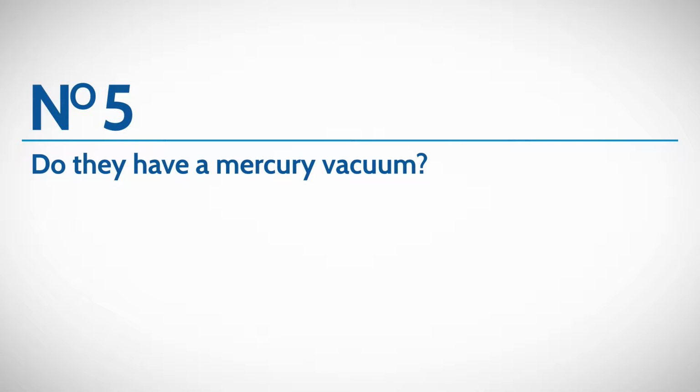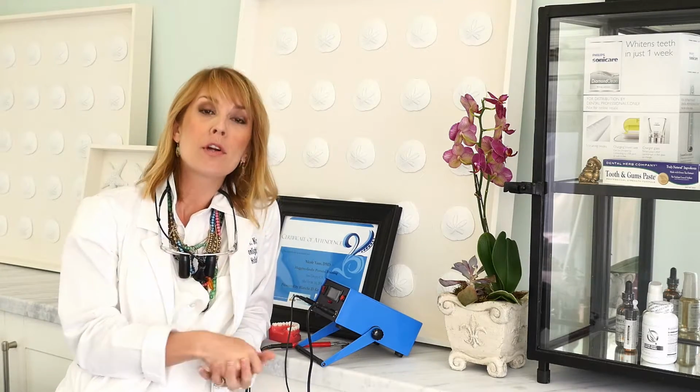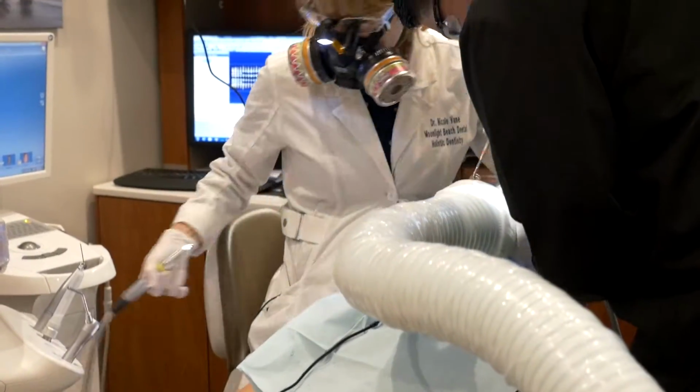Number 5 and 6. These are really important things to look for in a mercury removal dentist. One is, do they have an external mercury vacuum that sucks off all the vapors that are given off from the heat and friction of drilling? And the reason it's critical is that the majority of mercury is inhaled as a gas as it's removed.